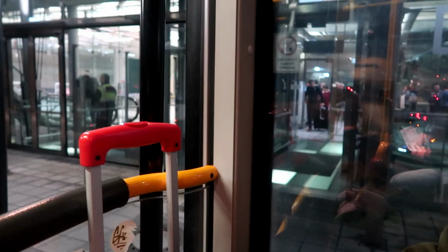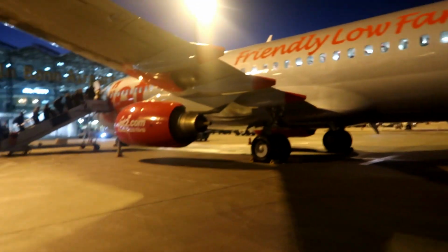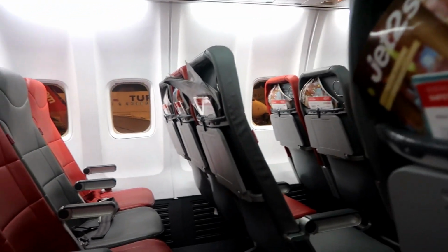Airport really quiet, just got through security. It's only a small airport, small security. Terminal 2 for Jet2, by the way, from Cologne Bonn Airport. So that's good. Just waiting for our flight out. Yeah, so we'll see you on the plane. Not bad leg room, if I'm completely honest.